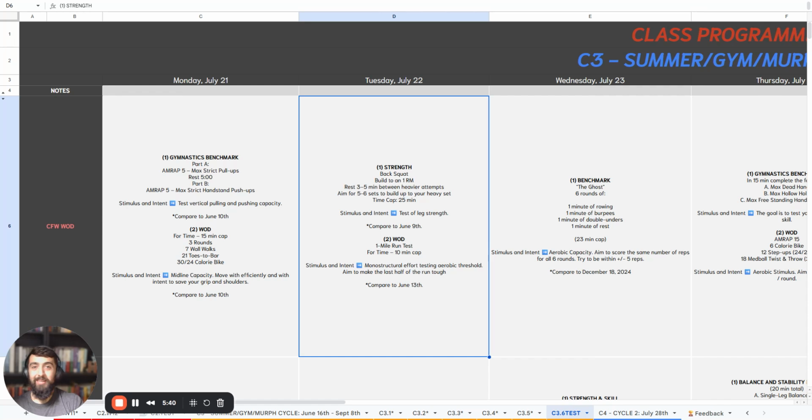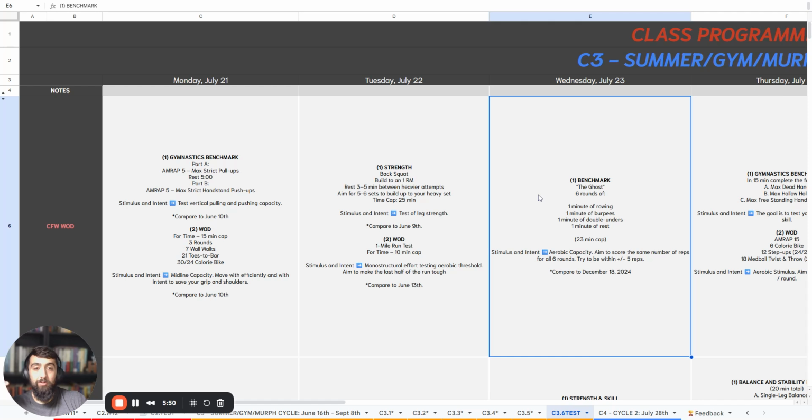Test it just like the last time. You want to see how you did last time and you want to compare it to this time. See if that run got better after doing some running throughout this program in these past 6 weeks. Going into Wednesday, we're going to be doing another conditioning test. This is an interval test.